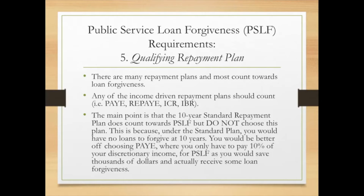But if you are allowed to, I highly recommend that you choose Pay As You Earn because you only have to pay 10% of your discretionary income, and that counts for public service loan forgiveness. And so paying this plan, which is the lowest payment of all these other plans, would allow you to save thousands of dollars and actually receive some loan forgiveness as well.